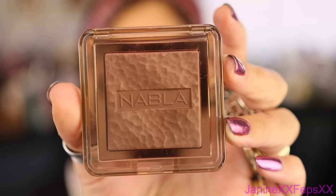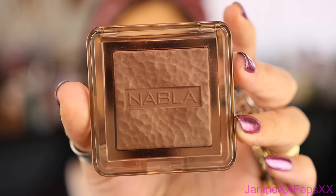Don't like the foundation. It's horrible. Sorry, Nabla, but it's just not for me, to be honest. So I have one of their lovely skin bronzers. That looks really dark. It's called Soft Revenge. So this is a bronzer, and I have some others, but I can't find them in those drawers. I've got so much stuff in there.